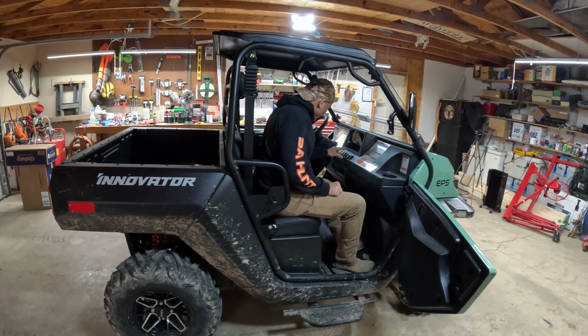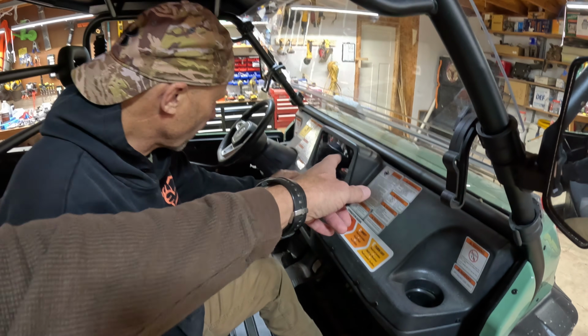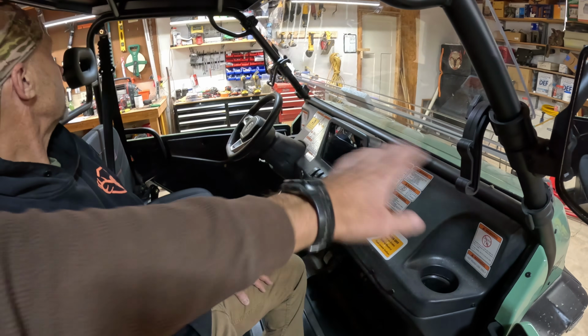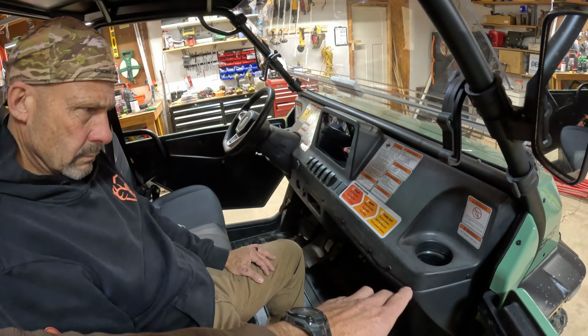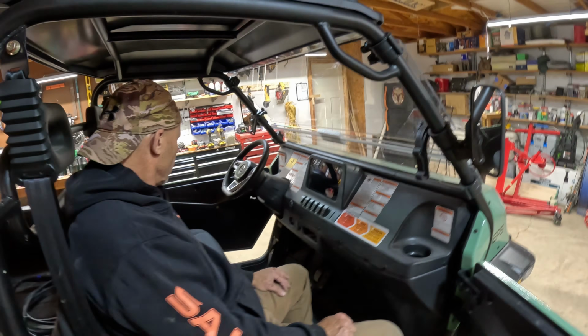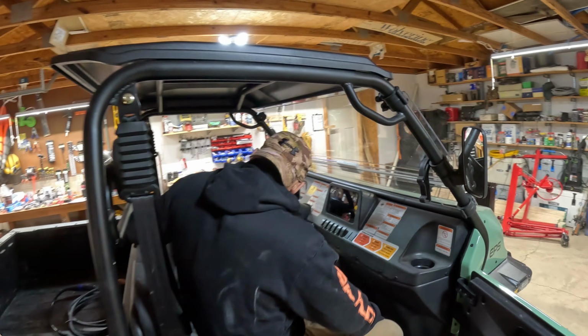Like a little kid, play with all the... And it does have Bluetooth and Wi-Fi. I didn't mess with that. I don't have an interest in that. I don't think it has radio speakers, but it does have Bluetooth and apps. You could put apps on that thing if you want, like probably a driving app, mapping, or whatever.